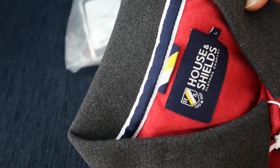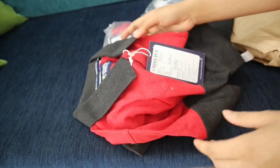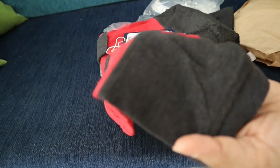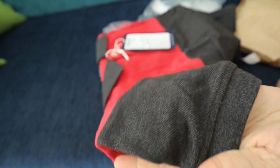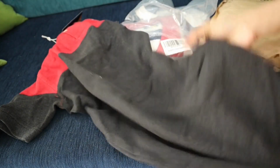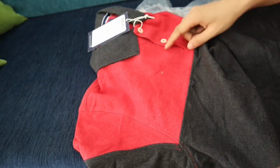So from Amazon we then decided to buy these t-shirts, which look similar in terms of pattern, just that they are different in terms of the color. Both of these we bought from the same brand, Amazon's brand, Amazon House and Shields. We bought two collared polo t-shirts, and this is what it looks like. We bought both of these for 239 rupees each, and we ordered them in L size.